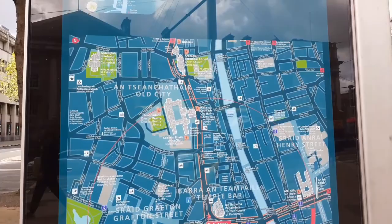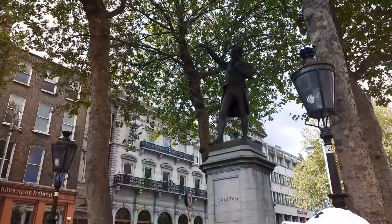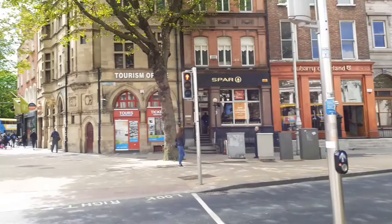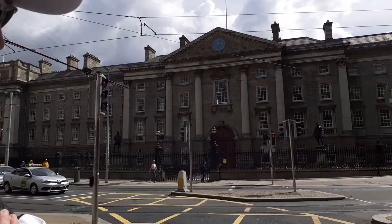We're going here. What's there? Parliament.